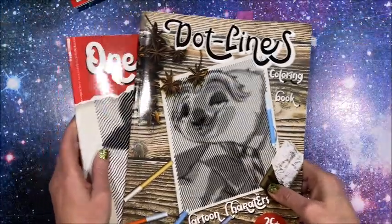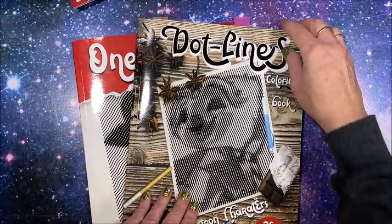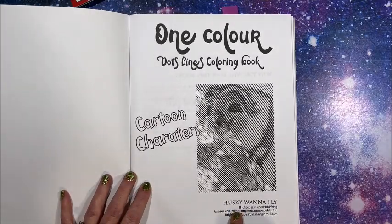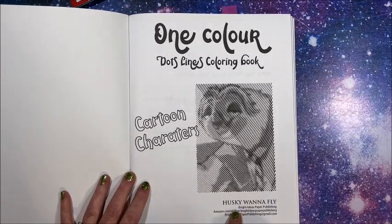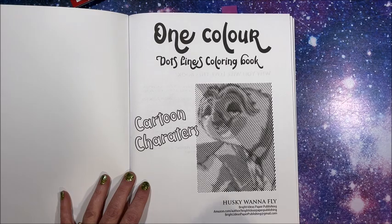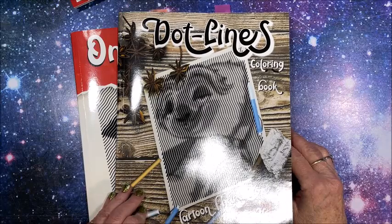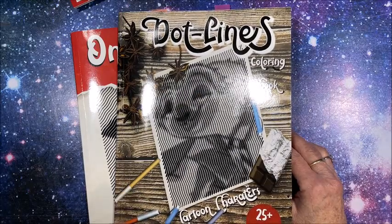Okay, then the other couple that I have, again, by Bright Ideas Publishing, but the company name is different. It's called Husky Wanna Fly. Isn't that different? Husky Wanna Fly. Different. So here is a Dots and Lines coloring book, and these are cartoon characters.